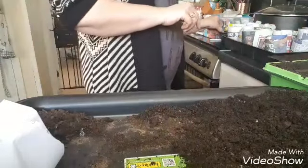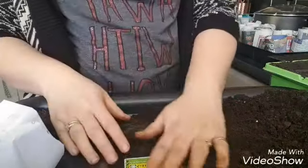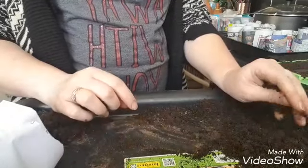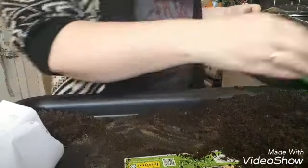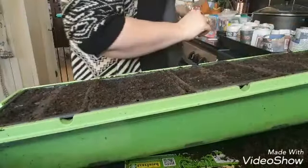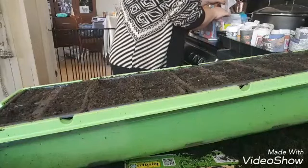And what have we got next? So what have we done? We've done Calabrese broccoli, we've potted on some peppers, we've done our walking stick kale and the pumpkins, yay! I've got this tray here ready for doing my other pumpkins, which went missing. So let me have one more look and see what's happened to them.